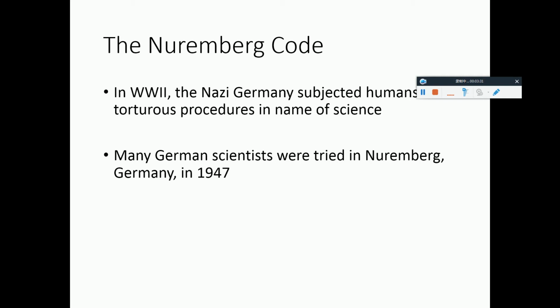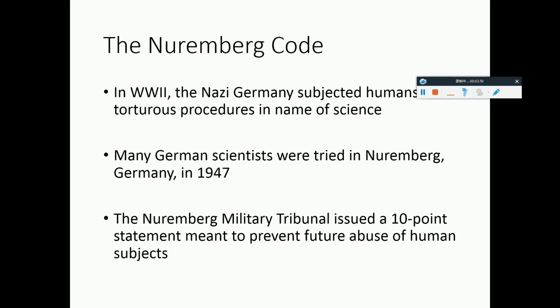So the Nuremberg Code was the result of the open trial of many of the Nazi German scientists in the city called Nuremberg in Germany in the year of 1947. The military court in 1947 issued a 10-point statement, and the purpose of the statement is to prevent abuse of human subjects, which had happened during the war. So, what are these 10 points?